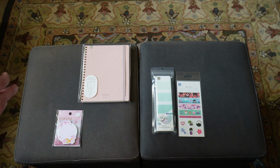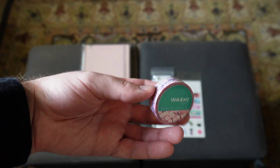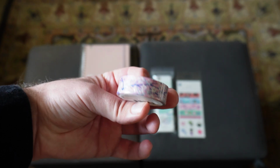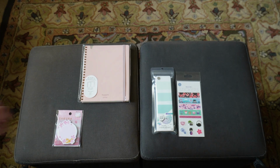Then we have some washi tape, which is, of course, cherry blossoms, 10-meter long. You can stick this in that tape cutter that was in last month's box. That's very much cherry blossoms going on there.